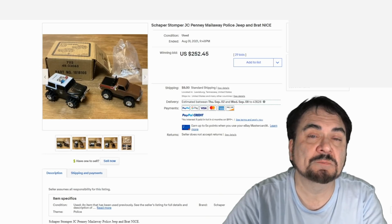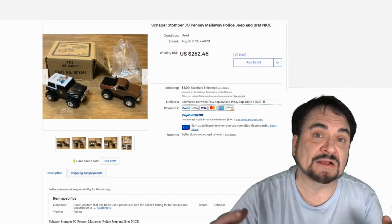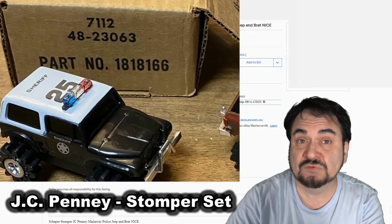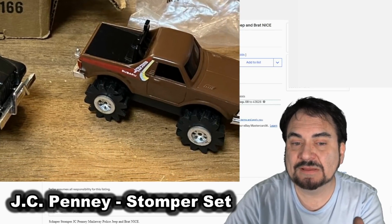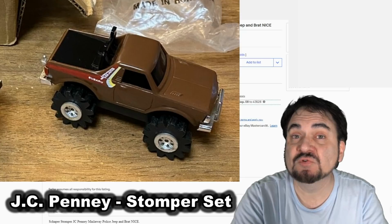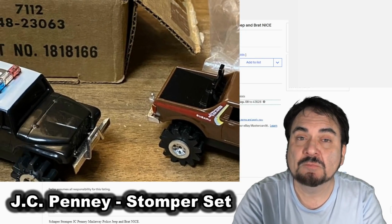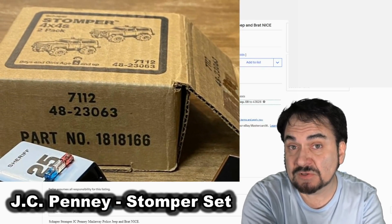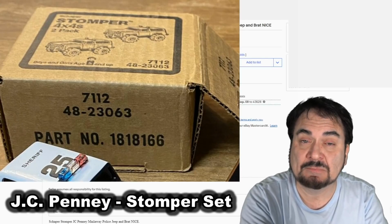Now this next one's from the Stompers line. Stompers have grown in popularity, in all honesty. The tracks, the play sets, and the boxed ones are going for some phenomenal prices. This is a mail-away from JCPenney's. You'd have the police vehicle and then the Brat as well. Now sometimes with mailers, they would have been released normally as a normal toy, but the only way you can get them as a group or with the box like you see here, even a sort of display box, would be to mail away for this specific combo set.